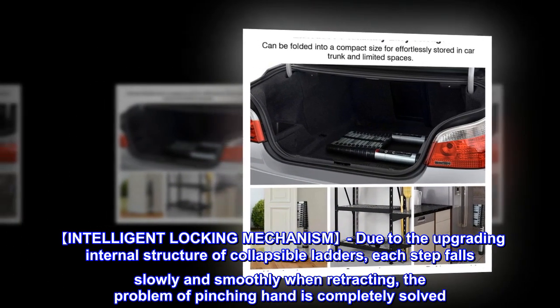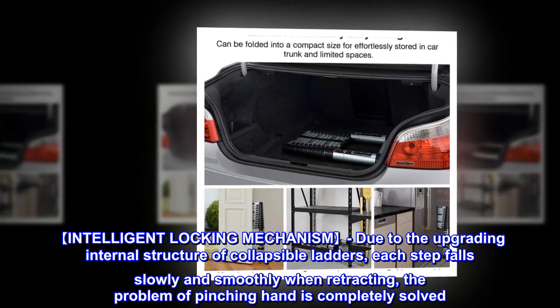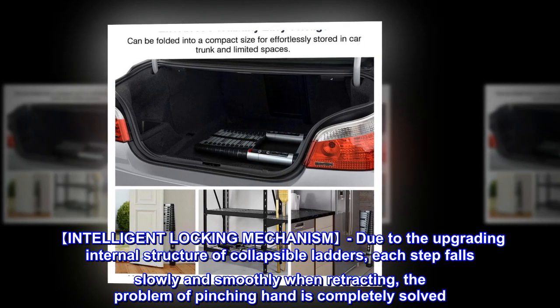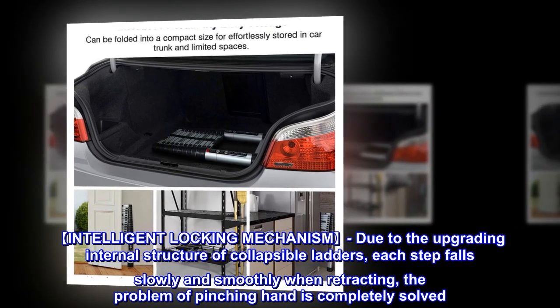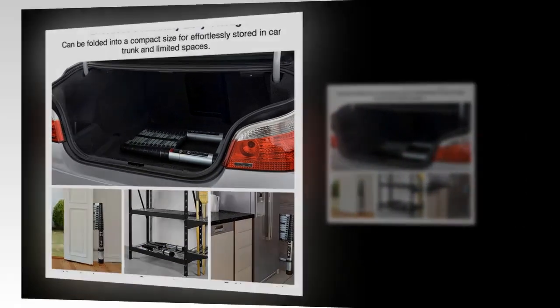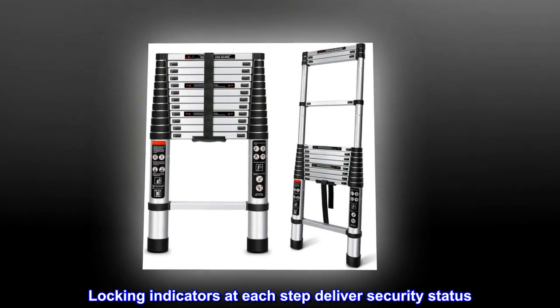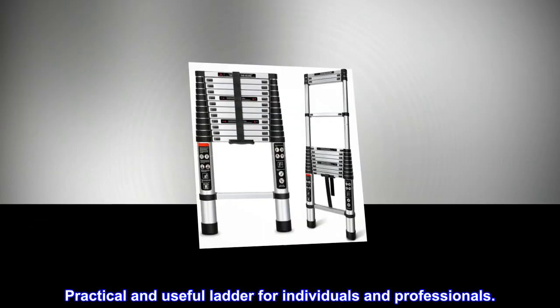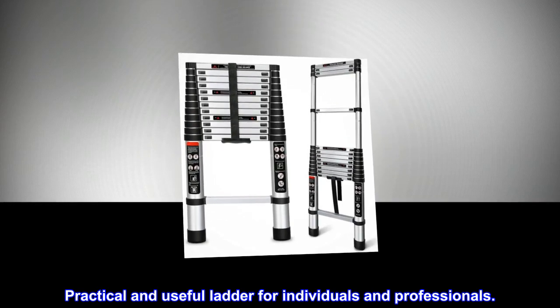Intelligent locking mechanism. Due to the upgraded internal structure of collapsible ladders, each step falls slowly and smoothly when retracting, and the problem of pinching hands is completely solved. Locking indicators at each step deliver security status. Practical and useful ladder for individuals and professionals.